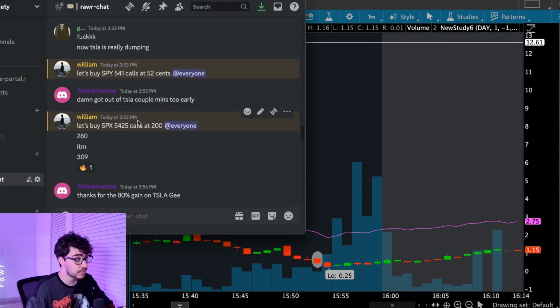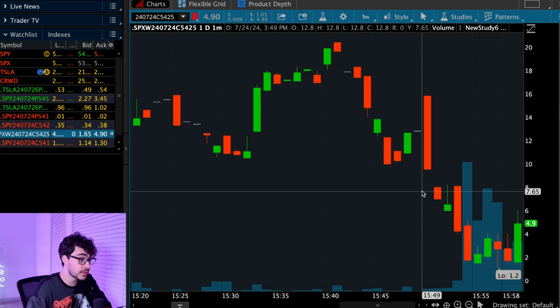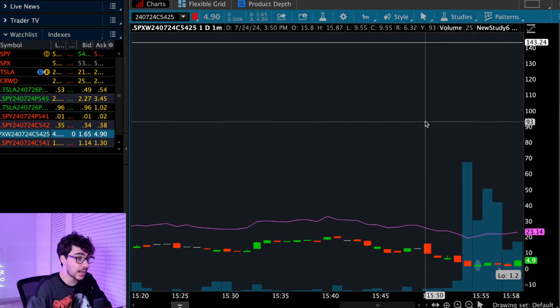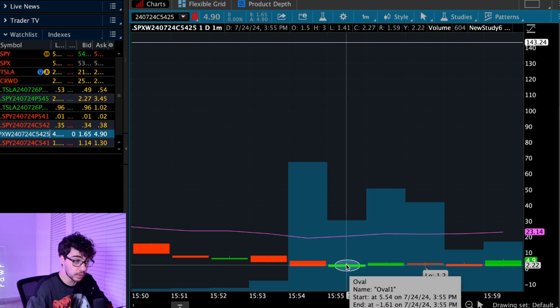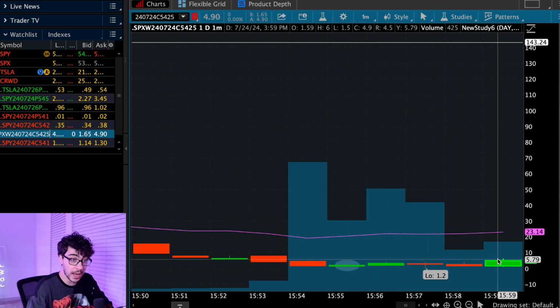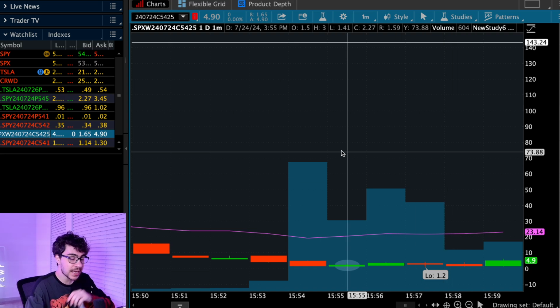SPX. So in terms of this SPX trade that I ended up taking at 3:55 p.m., I got in towards the exact lows at 200 a contract. These SPX 5425 calls at 3:55 p.m. So in terms of these SPX calls, you're going to see right here, I literally got in at the exact low. This is 3:55 p.m. at 200 a contract. They closed at 490. It was non-stop winning, flawless victories inside of Team Roar, man.